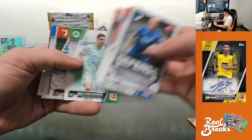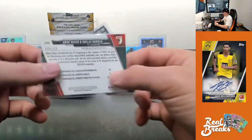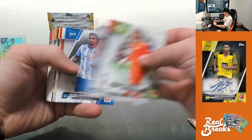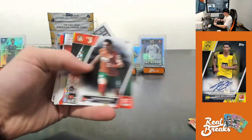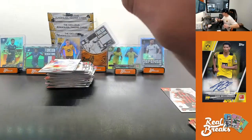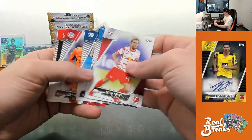So 2021 stuff still has some massive upside, and I think it's still relatively affordable. There's the midfield power duo, Dorsch and Meyer, numbered out of 125 for Augsburg. Sitoch with Ruben Vargas Sparkle. There's Piero Hincapié Sparkle and Thorgan Hazard numbered out of 199 for Dortmund. We're doing the rainbow for you, Ramo. Out of 199, then we got the gold out of 50 from earlier.